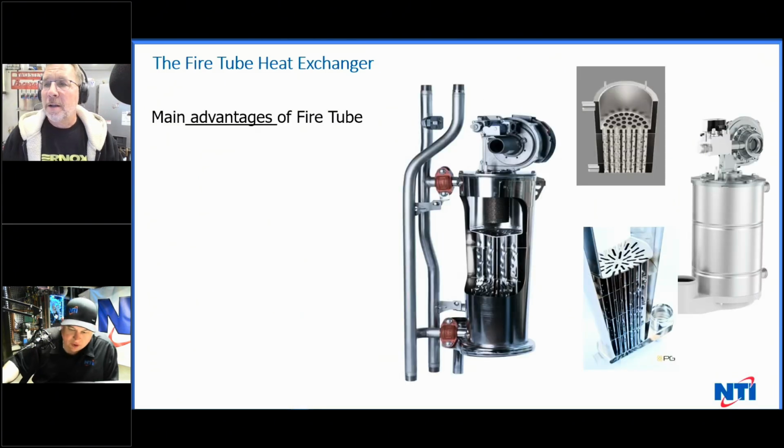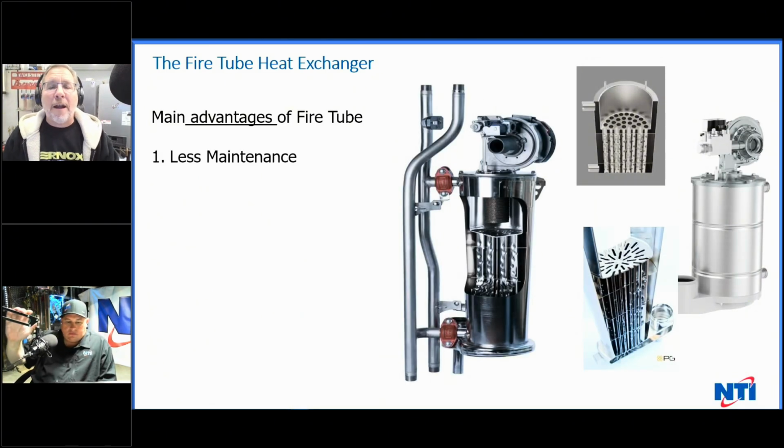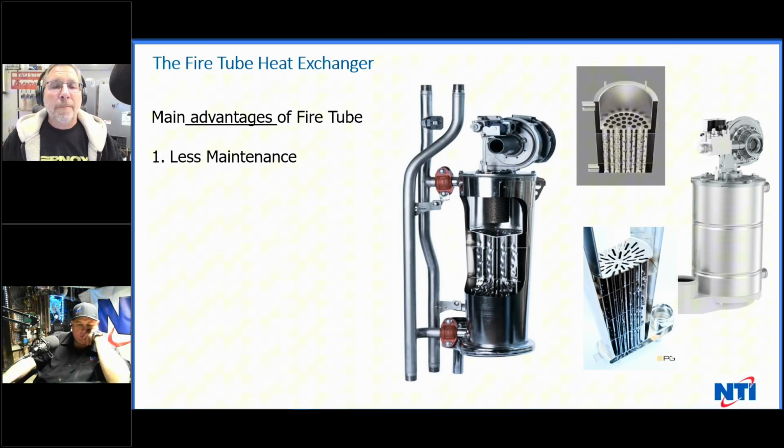That's how it works. Now let's look at the advantages of a fire tube. Less maintenance. Yeah, you won't have to clean it every other year on natural gas or every year on propane, but you'll have to eventually clean it. If you have clean, beautiful air coming in and you've set up the combustion every year, you are absolutely right. You might not have to clean that for 10, 15 years, but you gotta check it to see what it's doing.